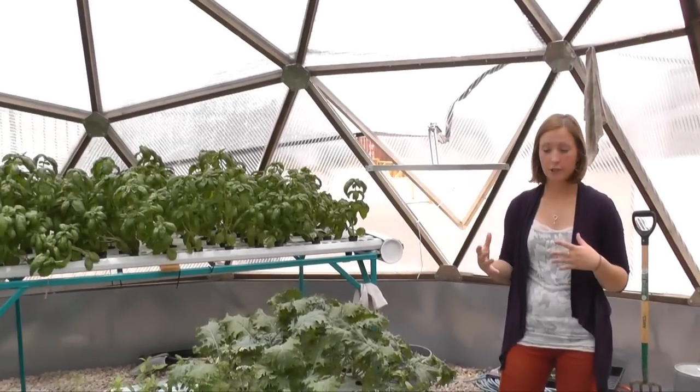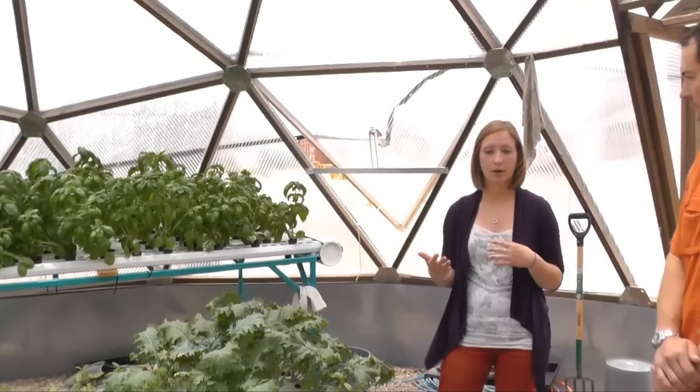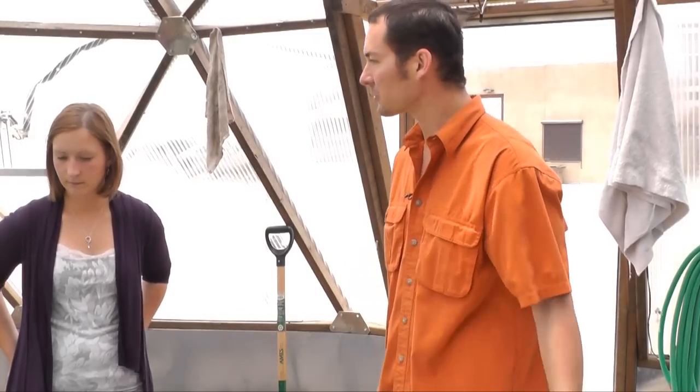So obviously here at Santa Fe Community College, this is more of a laboratory setting. So for a growing dome owner that was interested in having a more aesthetically pleasing space, not that this isn't beautiful, do you have any recommendations or ideas about how the inside could be more aesthetically pleasing? Absolutely. And I think that's one of the aspects that makes the growing domes from Growing Spaces so appealing, is that they can provide essentially a sanctuary space.